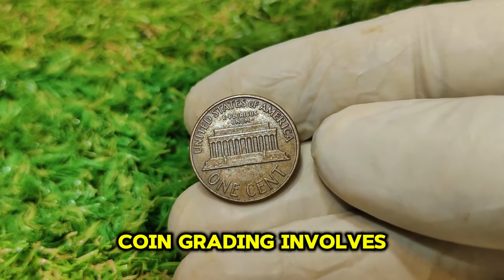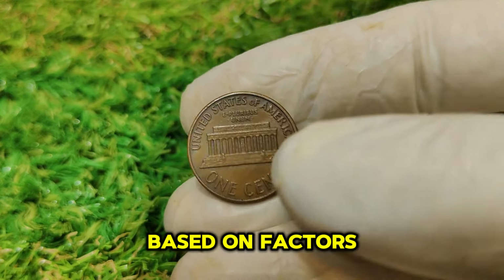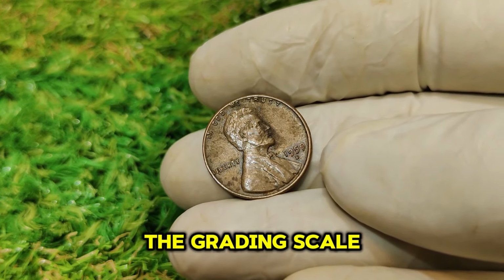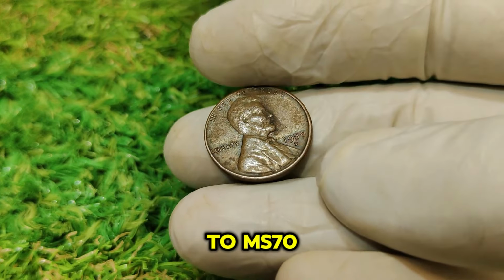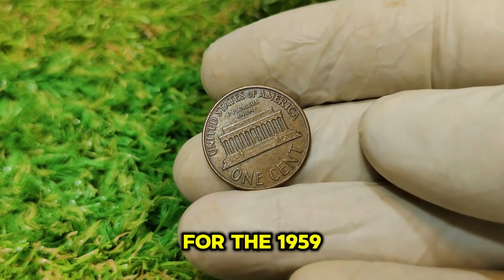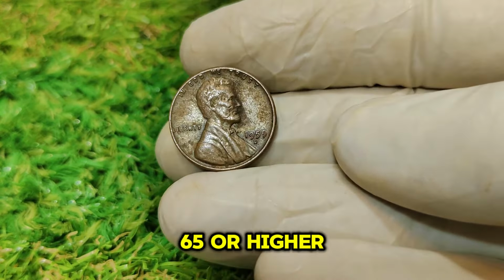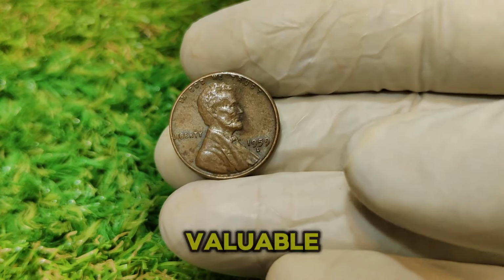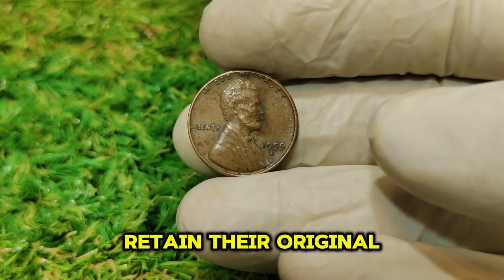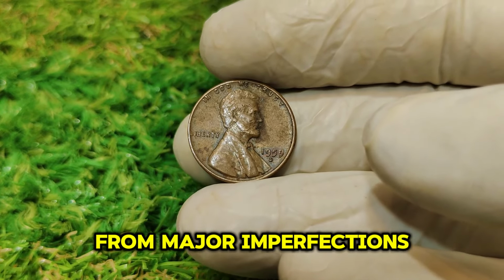Coin grading involves assessing a coin's condition based on factors like luster, strike, and overall appearance. The grading scale ranges from MS-60 to MS-70, with higher grades indicating better condition. For the 1959 penny, coins in MS-65 or higher grades are particularly valuable. These coins have minimal signs of wear, retain their original luster, and are free from major imperfections.